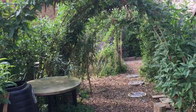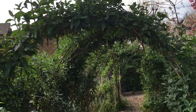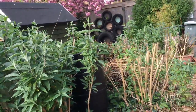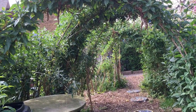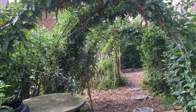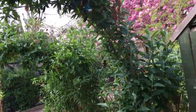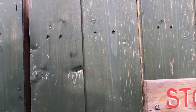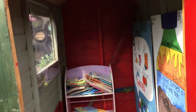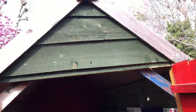Let's take a wander through our Buddleia tunnel. The Buddleia was pruned in autumn, all except for the branches making up the arch, which we curved over. It will be a beautiful shady area in midsummer. In the middle we have the storage shed. Could do with a tidy, I'm sure. Whoever left it like that?